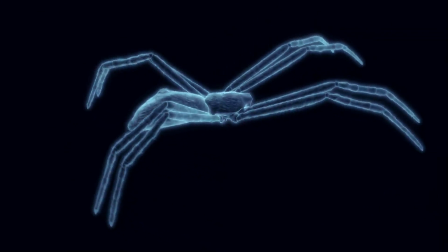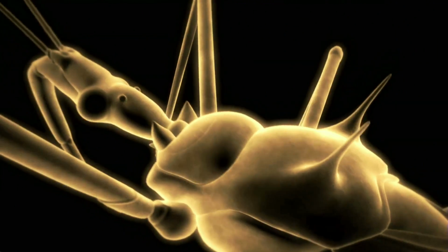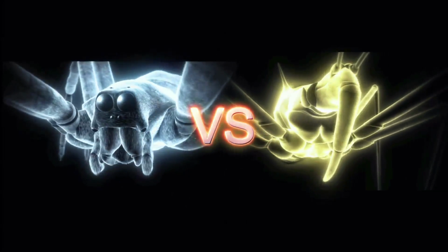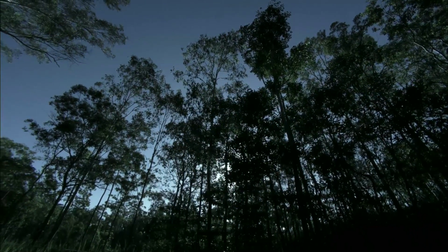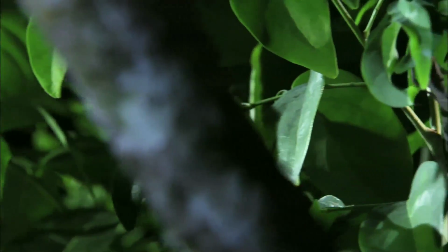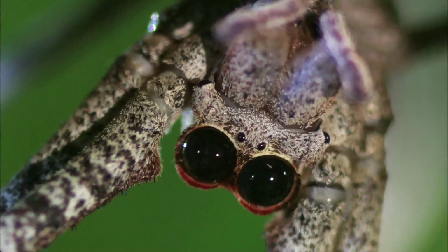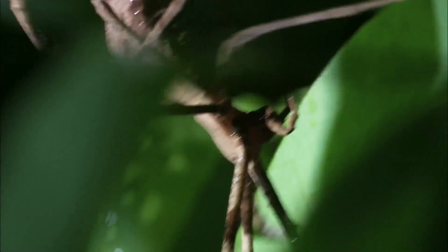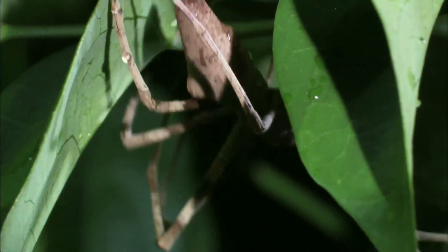What happens when an ogre-faced spider sets a trap for an assassin bug? It's the skill of one forest ninja versus the stealth of another. In mythology, the ogre is a terrifying monster. Cruel, brutal, and hideous. But in the bug world, this monster is no myth.